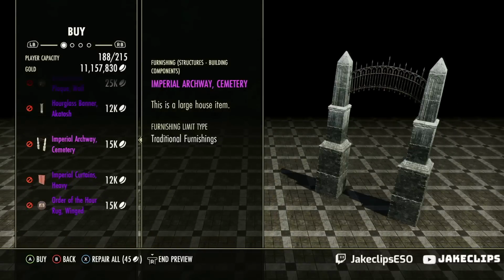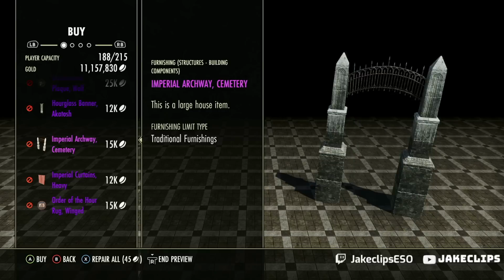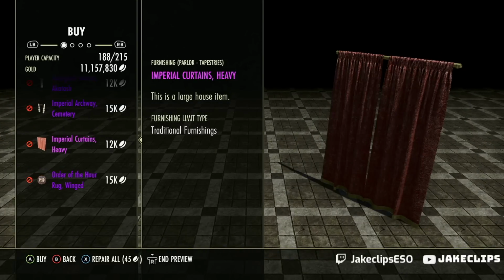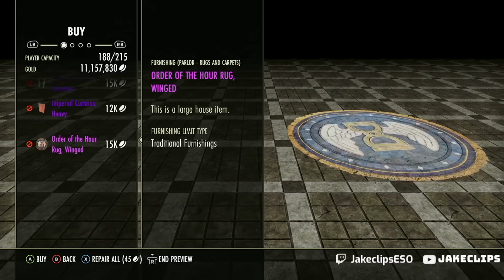And then you've got another pretty good deal, an Imperial Archway. I mean, think about how many cool things you could build with something like this. 15,000 is not a bad input price. Curtains, there's actually not that many good curtains, although I would caution there's also not that many windows that need curtains. And then Rug of the Hour.